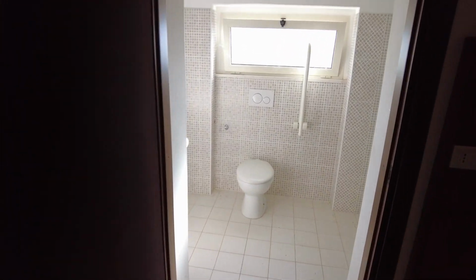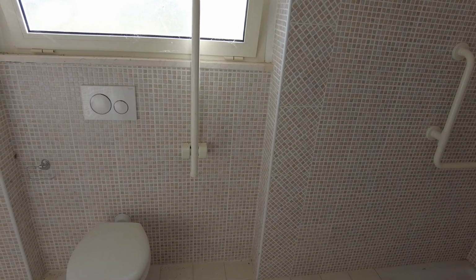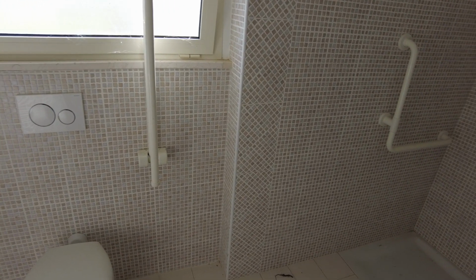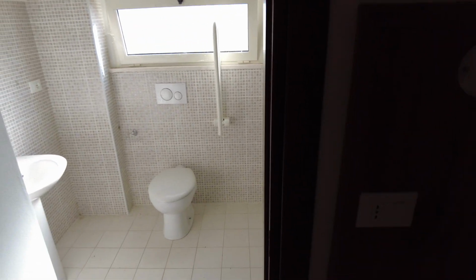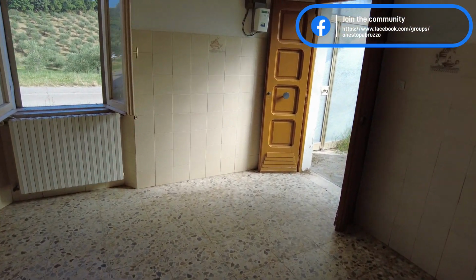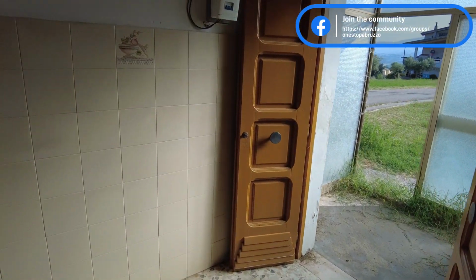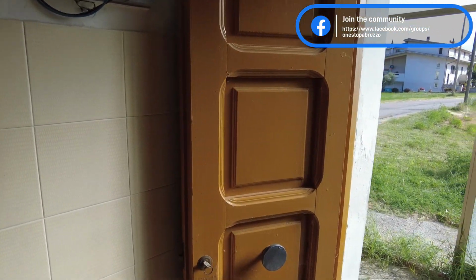Interestingly enough, the bathroom is rather new. It seems it was built after. Of course, Emanuele will have all the details in case you want to ask more. Even the door, it's new. Seems an afterthought. The door, really nice old door. This of course can stay with some proper maintenance work.